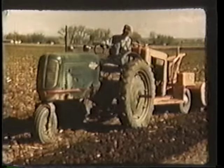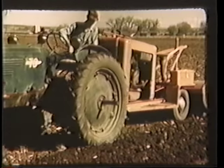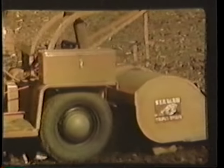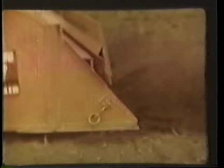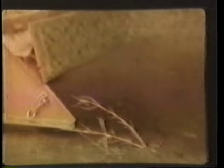As every farmer knows, preparation of the seed bed is an important step to ensure a high crop yield. This triple tiller has its own power unit, which turns a high-speed cylinder equipped with teeth about 4 inches long. The teeth penetrate the soil to a depth of as much as 12 inches. This operation tears up all vegetation and mixes the fertilizer with the topsoil before plowing.